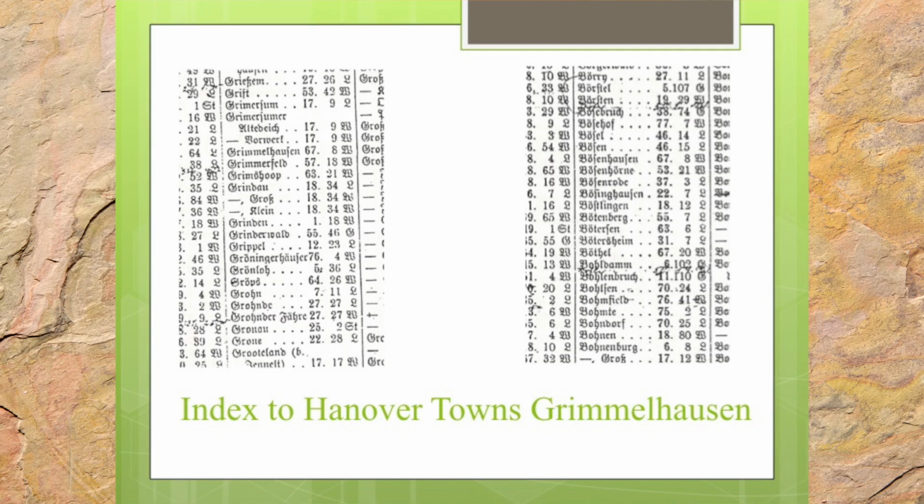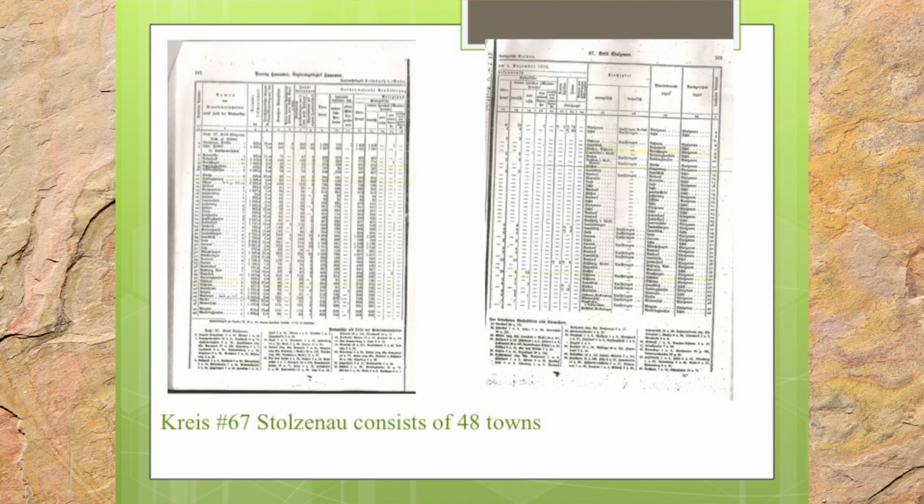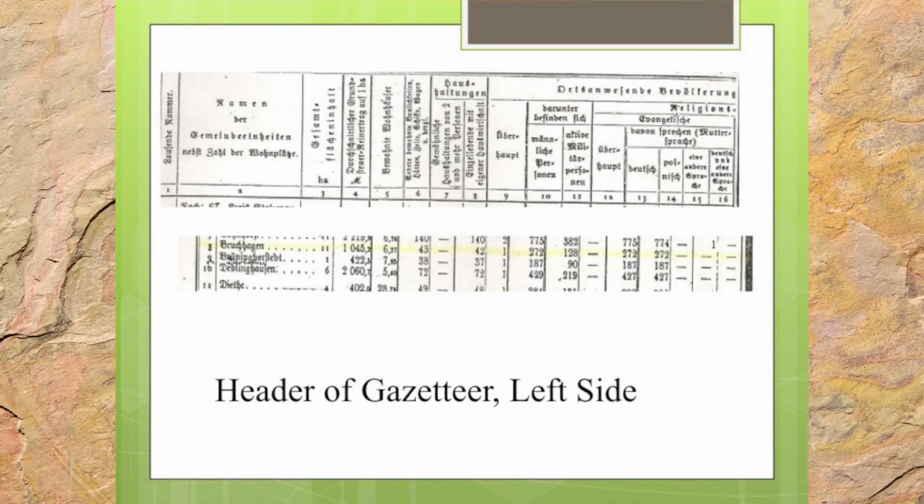And in each volume, they have a list that's alphabetical. If you see the numbers to the right, it'll tell you which Standesamt district, what page, and what town number they're in. I know this is probably a little bit confusing, so I'm going to break it down. The Kreis of Stolzenau, which is the larger town I was showing you, consists of over 48 littler towns. As you go across the chart, it tells you different things. It tells you how many people lived in each town around the turn of the century, how many were German, how many were Polish, how many were male, and how many were female. So they got down to the statistics. It's not in every name, but it does narrow it down.